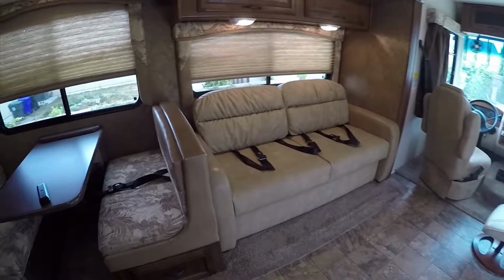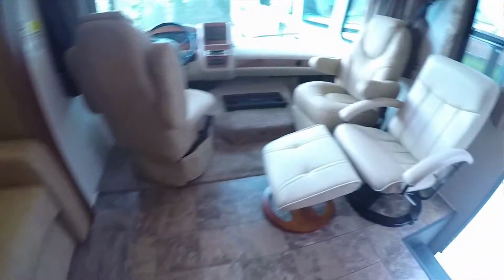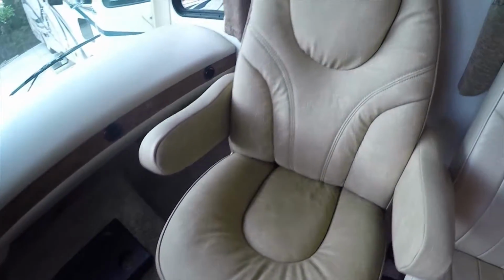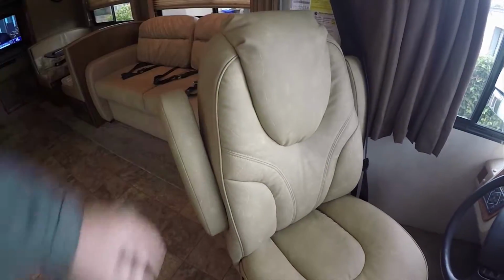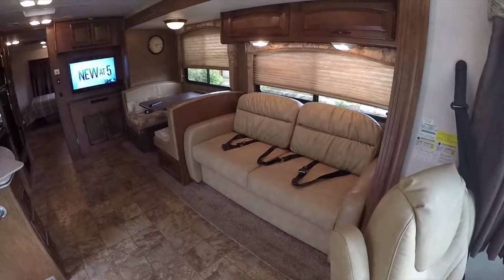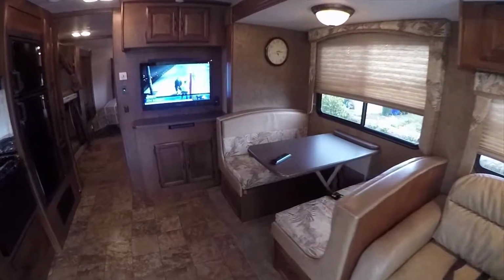Now all the seat material is in like new, perfect condition. There are no imperfections. Looks fantastic. This seat looks great. All your seats are in like new condition because they've been redone with a more durable fabric material. Ultra leather, stronger stuff, so it's not going to disintegrate on you. Nice sturdy seating material. And then you have the Dream dinette over here.